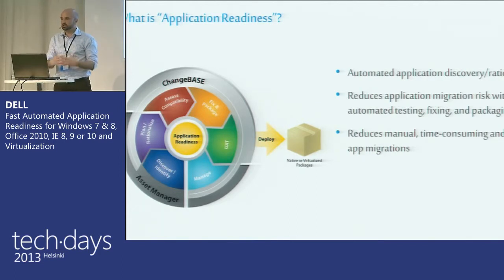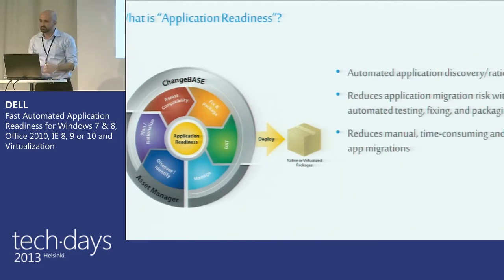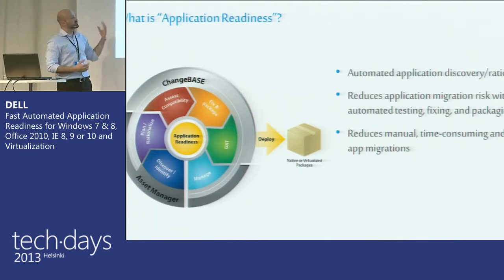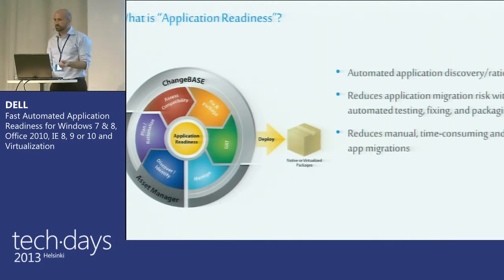For this work, the DELL software group that I belong to, Quest, has two main solutions, Kace and Asset Manager. So two solutions to help you. On top of SCCM, for example, we can help you do this rationalization. But today what we're really going to talk about is another solution called ChangeBase. This is where we're going to, in red here, assess your applications for compatibility and do this in bulk. So basically take all your apps, import them, and batch analyze them.